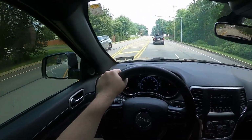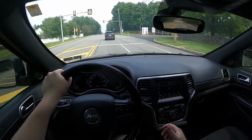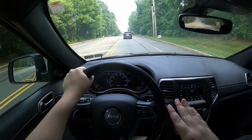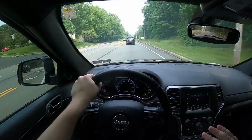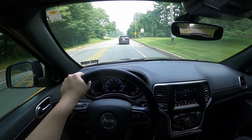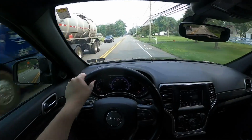The ride in here is a little bit choppy, I've noticed, but it's not unbearable. All it really is, it doesn't exactly glide over bumps. You can feel some bumps now and then, but it's not super disruptive or anything. It's still a pretty comfortable SUV for the most part. I like this transmission. Like I said, it's very smooth shifting.